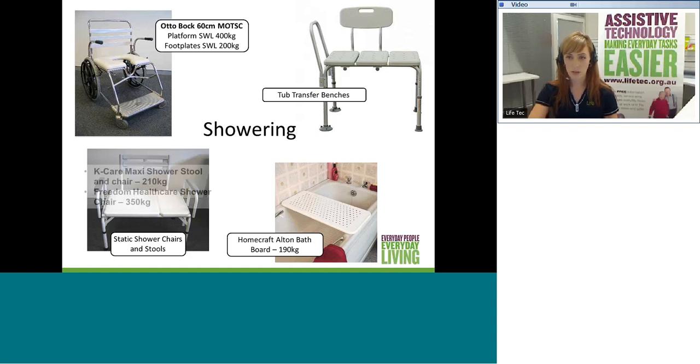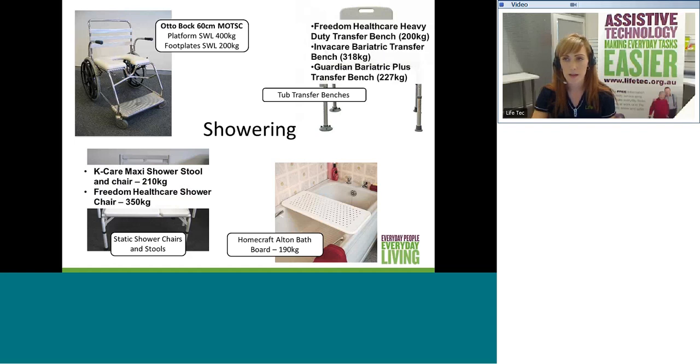Okay, so we've got our K-Care Maxi shower stool and chair for 210 kilograms, and Freedom 350. Our tub transfer benches, we have our Freedom heavy duty at 200 kg, Invicare Bariatric transfer bench at 318, and the Guardian Bariatric Plus at 227.